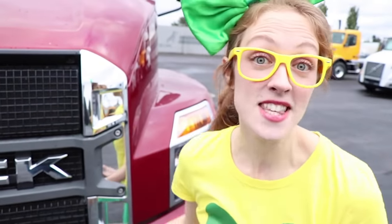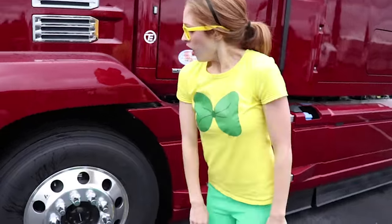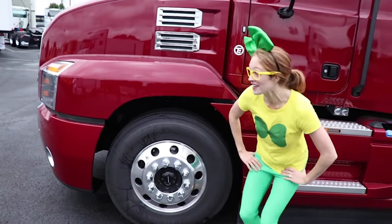A Mack sleeper truck. It's a big semi that people use to carry products from one end of the country to the other. Oh my goodness, we have to get a closer look. Come on, let's go. Wow, check out the size of these tires.